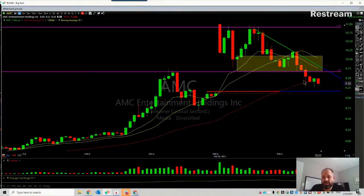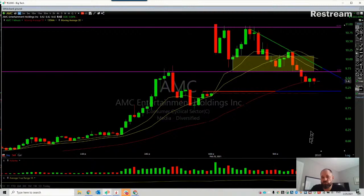So this AMC is not a go. AMC is a no-go right now. The seller is in control of this market currently. We cannot even get on a 1 minute time frame. Cannot even get a higher candle's high right here. Okay, no action.